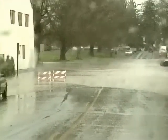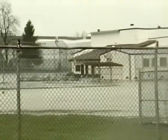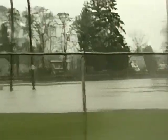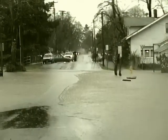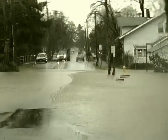This is right behind Dan and April's house. You can see the school here, which is home of the Vikings. It's getting flooded out. This is heading south towards the creek here.